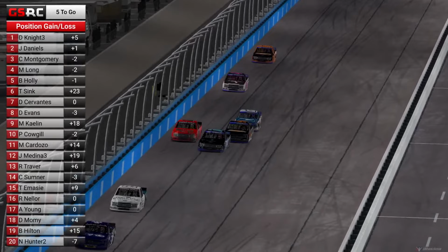Well then, it's time to have a bit of a chat to our top 3, and the first, of course, is going to be the number 17 of Daniel Knight. Welcome, Daniel. Congratulations. 6th to 1st, but you certainly had to work hard tonight.